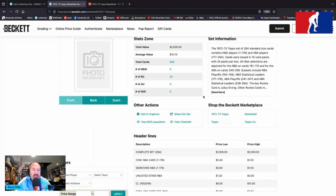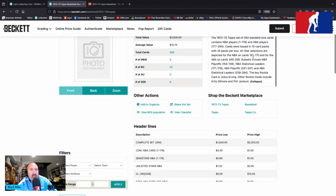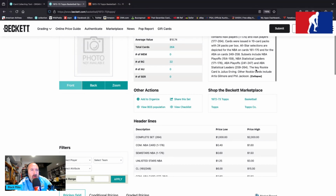The 1972-73 Topps set of 264 standard size cards contains NBA players 1 through 176 and ABA players 177 through 264. Cards were issued in 10-cent packs with 24 packs per box. All-star selections are depicted for the NBA on cards 161 through 170 and for the ABA on cards 249 to 258. Subsets include NBA playoffs 154 to 159, NBA statistical leaders 171 to 176, ABA playoffs 241 to 247, and ABA statistical leaders 259 to 264.